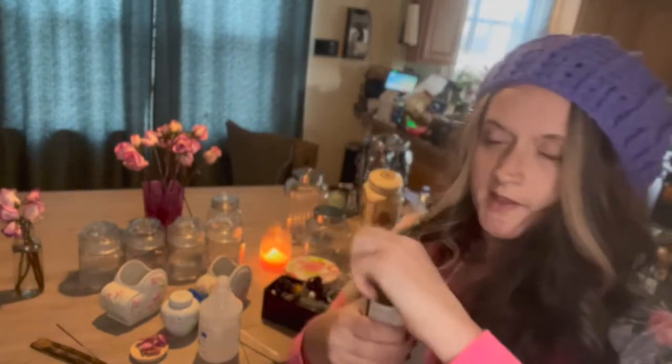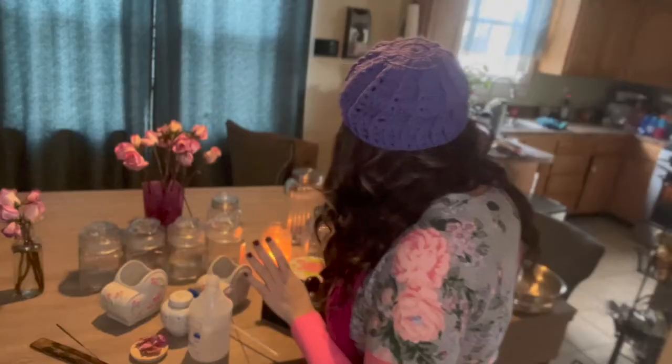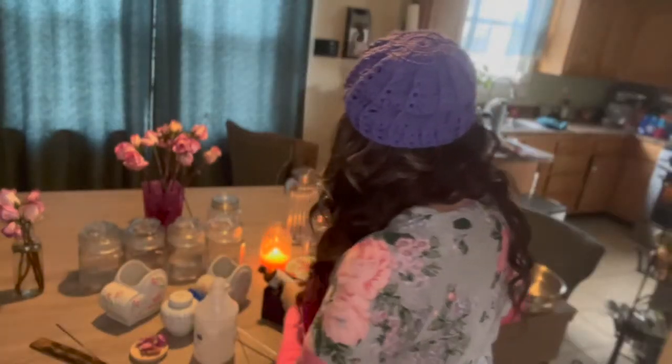Add some peppermint this time to kind of freshen things up. As I said, it's getting cold again, so I kind of had put the peppermint away. I use that a lot in the winter, but we're kind of in winter weather again. So here's a little peppermint to kind of brighten things up in here. I use some bergamot, energizes me.